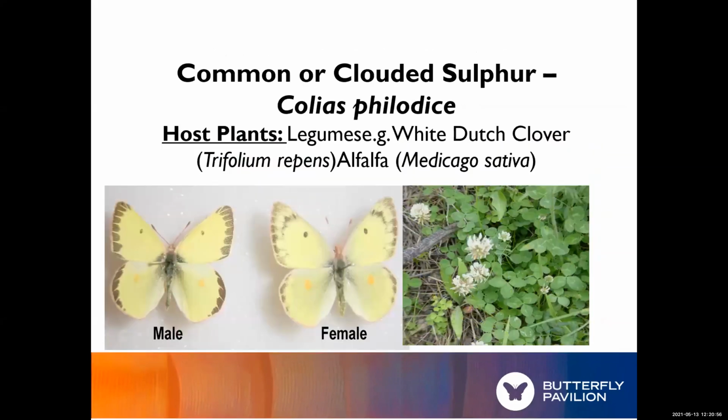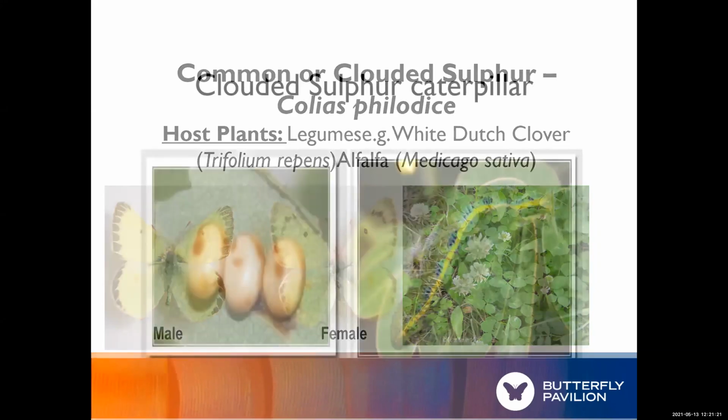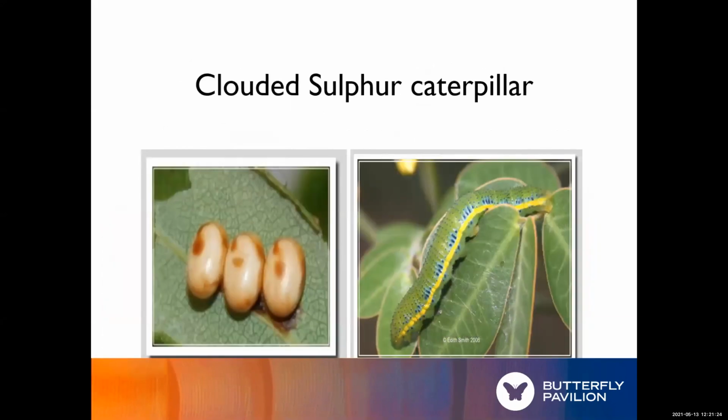Kind of similar to the cabbage white, there's going to be a slightly different butterfly known as the common or clouded sulfur. So these are going to be a little bit more off-white with a little black and yellow spotting on them. And they're going to have host plants that are going to be more like legumes or clover or alfalfa. So you'll see them on there, very small butterfly, just like the cabbage whites. And they have some kind of different looking eggs. Usually they're whitish or yellow or off-white with some spotting on them. And then the caterpillar is very distinct, a lime green with a yellow stripe running down its side and some of that beautiful blue spotting to it as well.